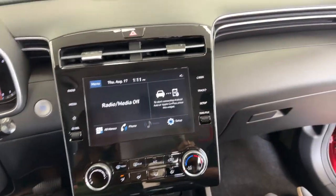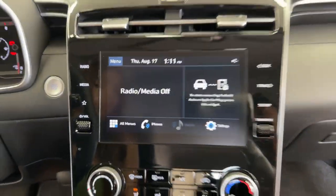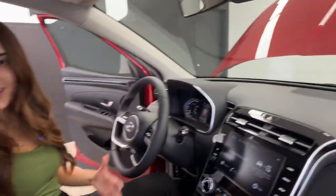Now, I'll give this back to Mike. And for the center screen, this is an 8-inch touchscreen display with wireless Apple CarPlay and Android Auto. You heard that right, it's wireless.